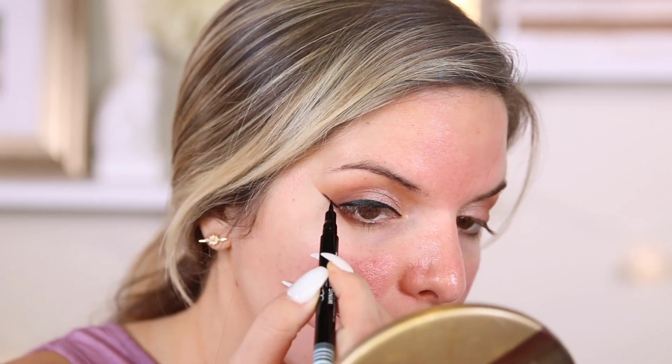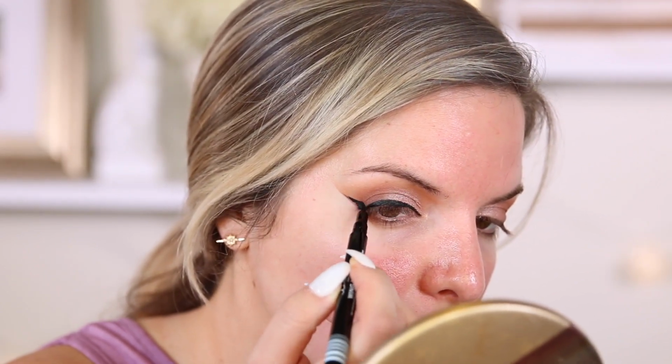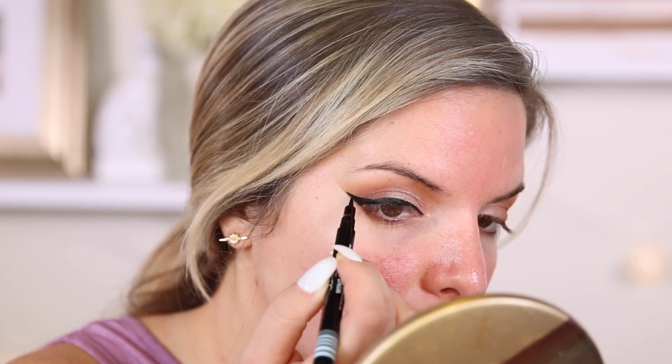The felt tip is really nice and saturated, so it's not dragging across the lid, and I can just press up against my lashes and get full pigment. It's amazing. So it's very easy to work with. I love how black it is, and it looks like it's drying matte. That's all I need in life, honestly. That's the best wing liner I think I've done in like a year. No, I'm just kidding. That's a really damn good eyeliner.